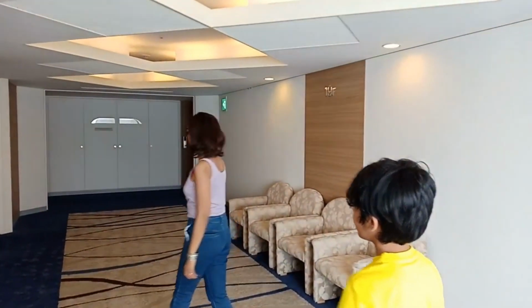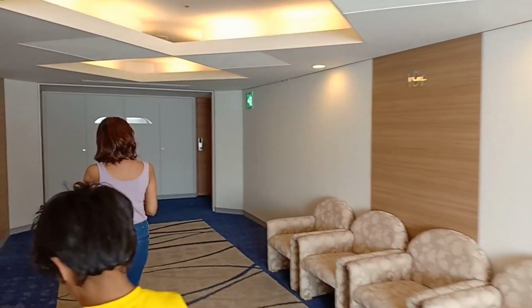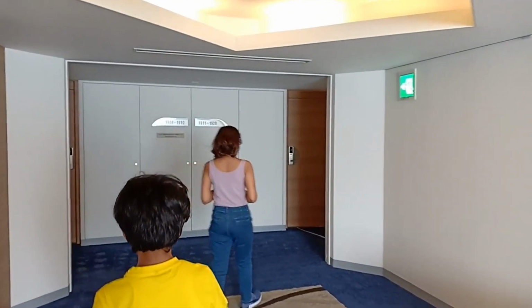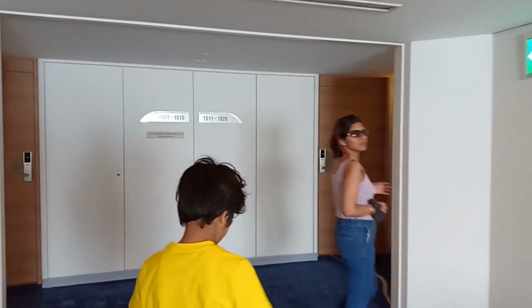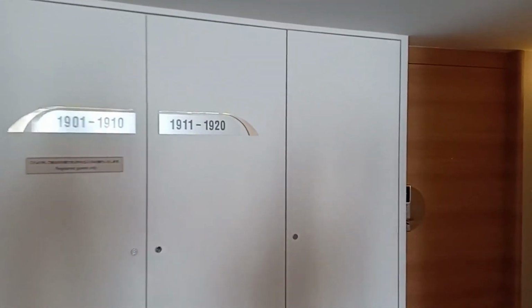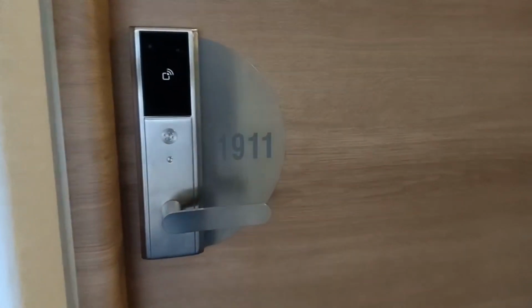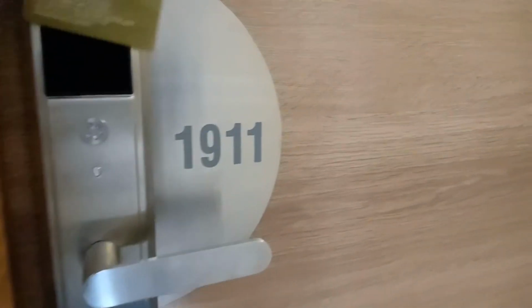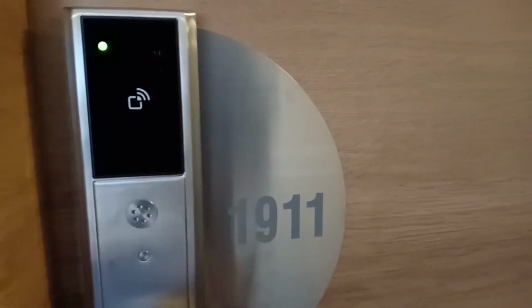Okay, so we have reached the hotel and we are on the 19th floor. The room number is 1911. Yes, now our luggage has already gone in. So let's see what we have inside. Yes, that's it.